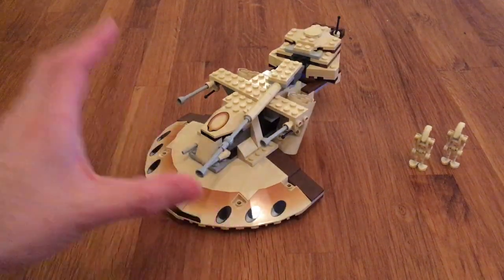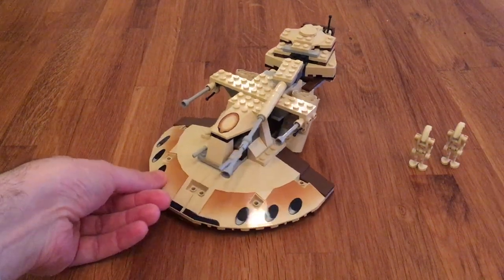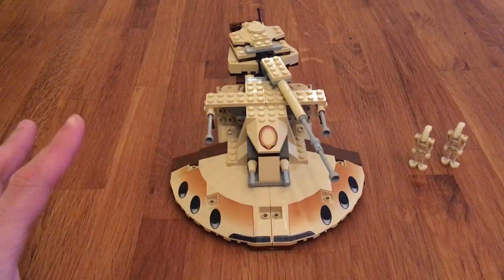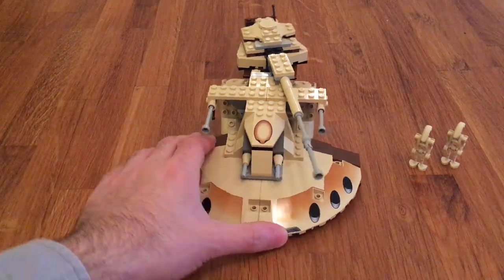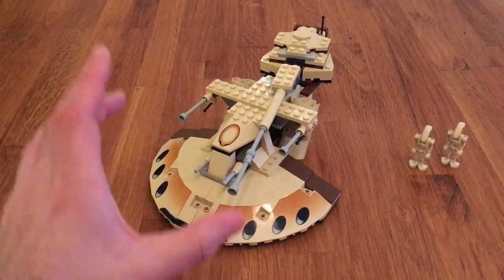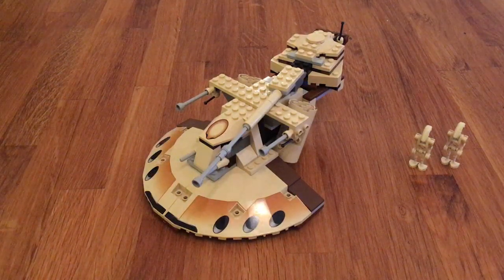Like I said, it's the Trade Federation AAT from 2000, so very old, 18 years old at the moment. But since we are reviewing this in the present day, I can tell you that this is still, in my opinion, by far the best AAT that LEGO made. Because we have this one, this is the very first one. There's of course a microfighter, but I'm not going to count that for a real set. There is a blue Clone Wars AAT, and there's a very, very small tan AAT that is newer than this one.